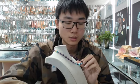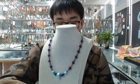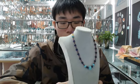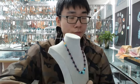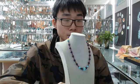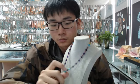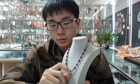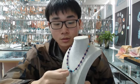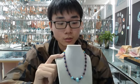It takes several amethyst, rubies here, dark blue amethyst. Light white blue round pieces of the turquoise, light blue round beads, and some wax besides.